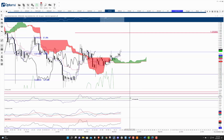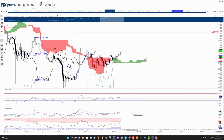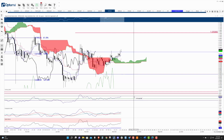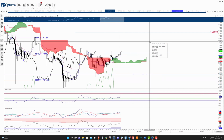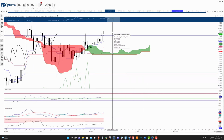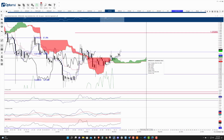Oscillator-wise, everything still points to some higher moves here. The Bollinger bands are not overbought. The composite index is still neutral. The RSI is not even close to being overbought. Yeah, this is still set up very nicely. So despite the little bit of a drop from the intraday highs, I still anticipate Ripple moving higher.